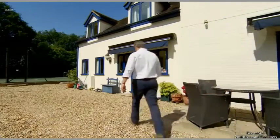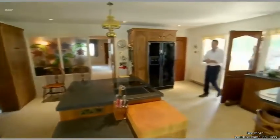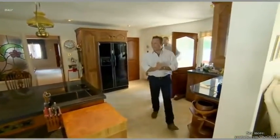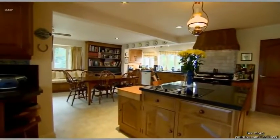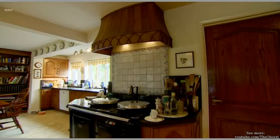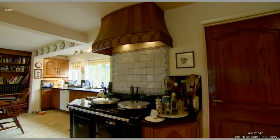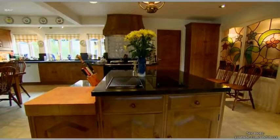So let's see if the rest of the house can make them as happy. Well, let's start in the kitchen. Well, kitchen diner, I should say. Wow, it's a big room. It's huge. Absolutely enormous. There's a huge utility through there as well. Nice big range, oil-fired there. The granite tops, the island, and you've got the electric tops here, of course.